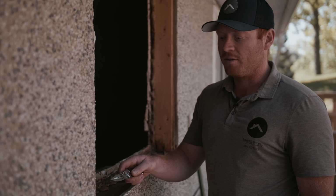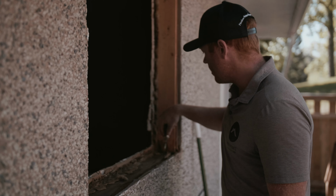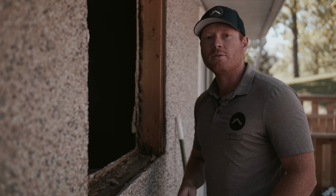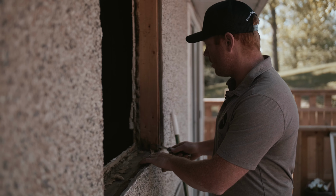Everything looks pretty good here. I'm just taking a knife and poking around, looking for any soft spots where there would be rot. If there was rot, then we would have to replace that existing structure. But everything looks good here.